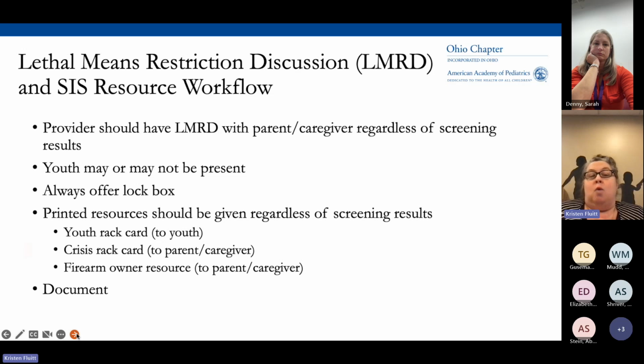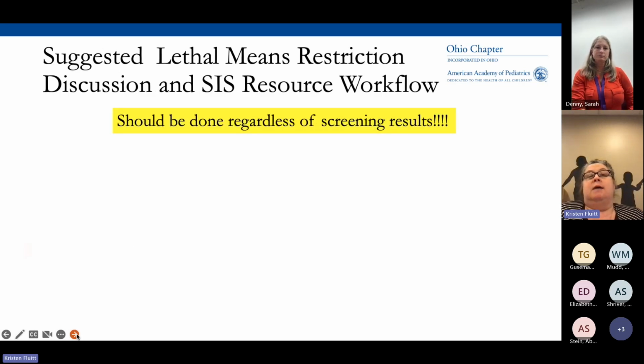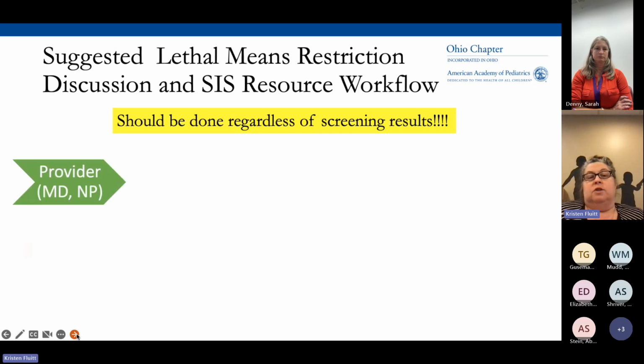You should also always offer the lockbox. So again, it doesn't have to be offered only when someone indicates they have a firearm in the home. It's offered all the time across the board, as are the Store It Safe resources. And then there's documentation related to that. So again, this is just a suggested flow, and we always stress this is always done regardless of the screening results. So this is a population-based discussion.